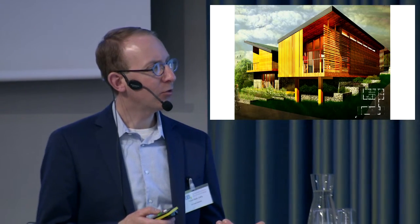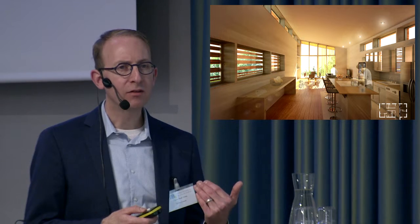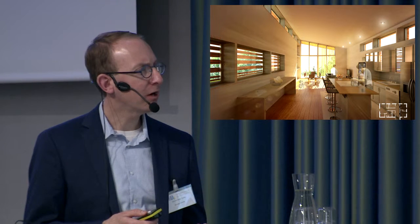Real sensitivity to local materials. The northwest of the United States has a lot of plentiful wood products. Sensitivity to orientation, et cetera. Really looking at the quality of spaces indoors and trying to approximate what that might be like.